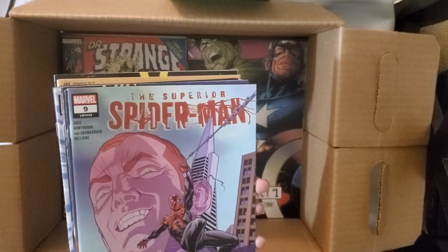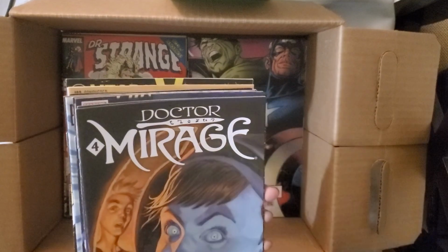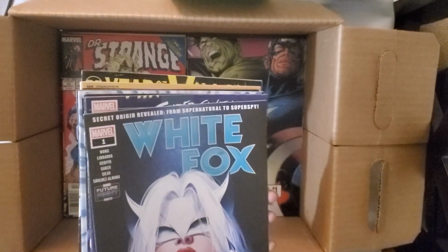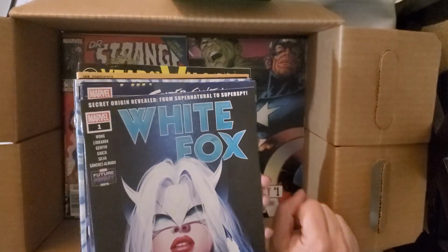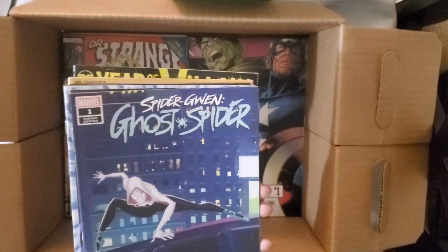The Superior Spider-Man, issue number 9. That's kind of a random thing, but I think I actually need that issue. Dr. Mirage, number 4. White Fox #1. I was wondering about this character. I didn't pick up the book at the time. I don't think I was in the shop the week it came out, so now I can read it and find out if it's cool or not.